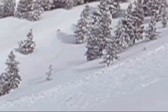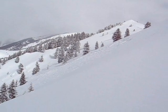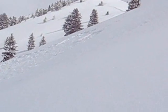And you can see there's another. It's really hard to see, but just on the other side of those trees there's a little sympathetic. And this slide started on the interface of the old and new snow. Right now there's about 12 to 15 inches of new snow on top of older, very weak faceted layer. And you'll notice where this started, about 100 vertical feet below the summit of this peak.